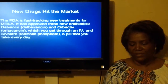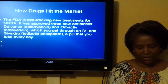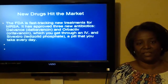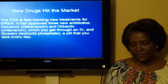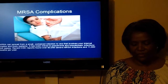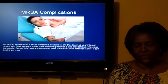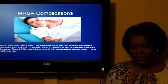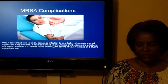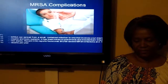There are very new drugs hitting the market for MRSA. There is even research where Dr. Kim with Tustin University said that even plants are going to be a treatment for MRSA. MRSA complications can involve your internal organs, your body, and also infect your bloodstream. Recent CDC reports found over 80,000 severe MRSA infections and 11,000 deaths per year regarding MRSA.